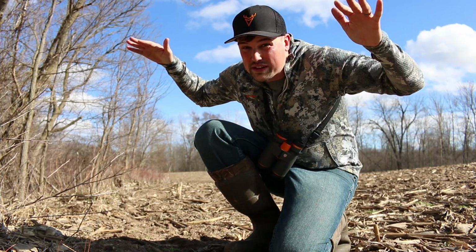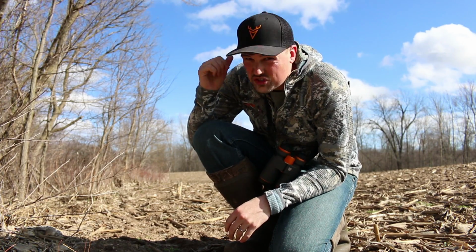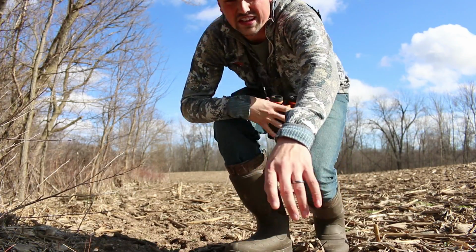So there's high spots on either side. They come through that low spot and they're relatively hidden. And there's one of those areas right here behind me. So let's take a look at it. It's a spot that consistently over the years I've seen deer almost always crossing through this section of the field. And it's for good reason.